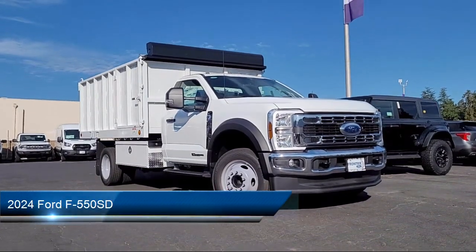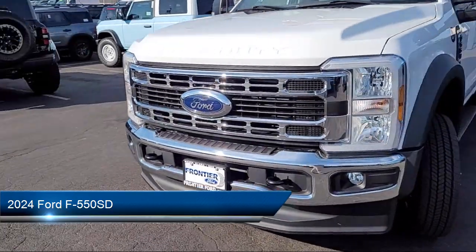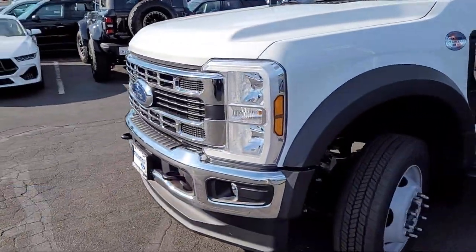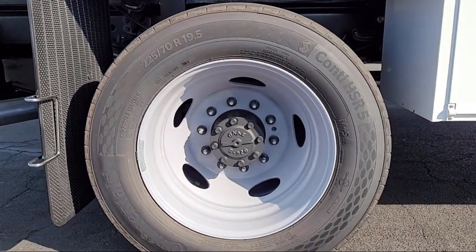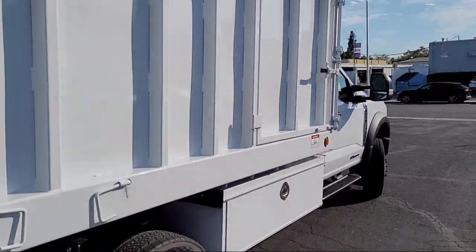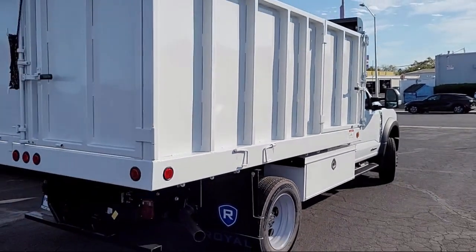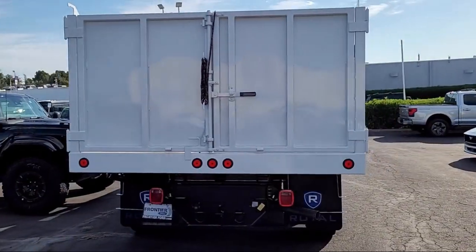It comes equipped with SYNC communication system, rear view camera and prep kit, platform running boards, high capacity trailer tow package, keyless entry, steering wheel controls, outside temperature display, AM/FM stereo with MP3 player, air conditioning, heated door mirrors.